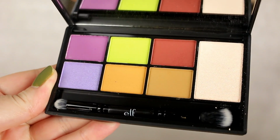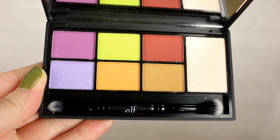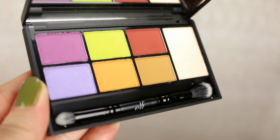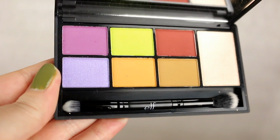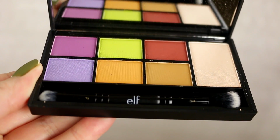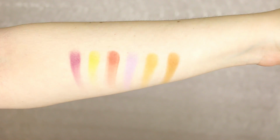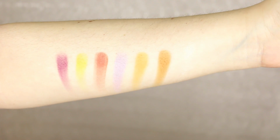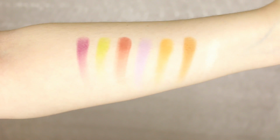In this palette you do get 6 eyeshadows and 1 highlighter shade, which you can use on the face or on the eyes. All of the shades in here look pretty matte. Definitely the light purple shade, which is called Sway, has some shimmer to it. It's absolutely beautiful. So I'm going to go ahead and pop up these swatches. We have Danger, Alien, My Moon, Sway, Mac and Cheese, BFF, and 23.